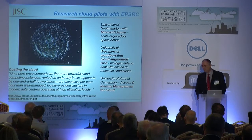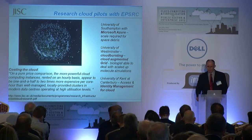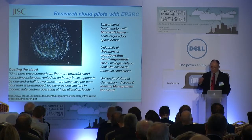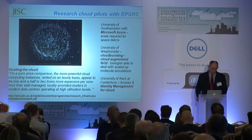On costing the cloud, a study recently reported to us seems to suggest that on pure cost comparison, comparing apples with apples, if that's possible, cloud looks 1.5 to 2 times more expensive. But my belief is that we're not actually counting the costs. Like David said, he thought it was 28 million and then found it was half as much again. I think there's a lot of other hidden costs within institutions, particularly on IT delivery. A lot is absorbed into ad hoc work by research students and postdocs who tend the servers and do all that stuff, which we're not really counting.